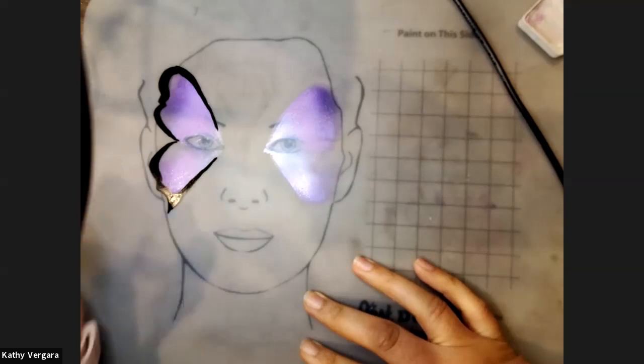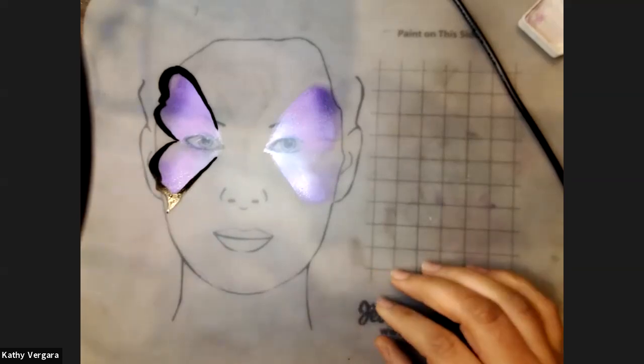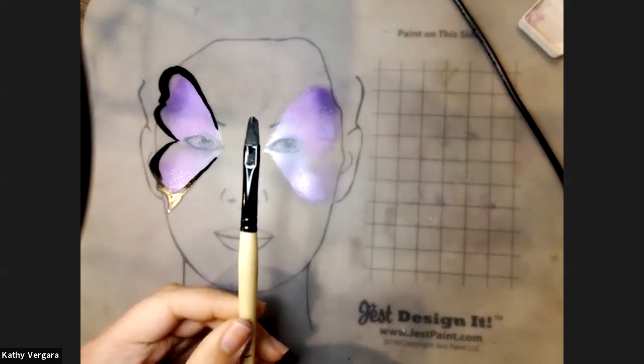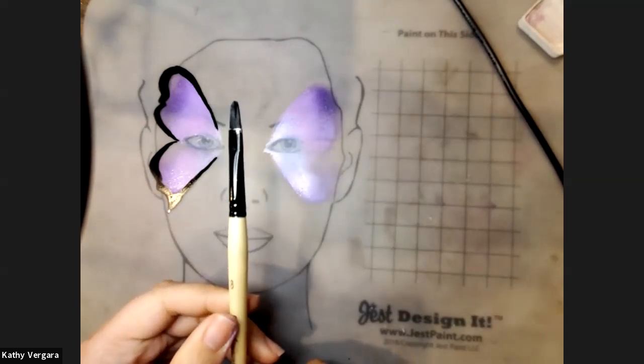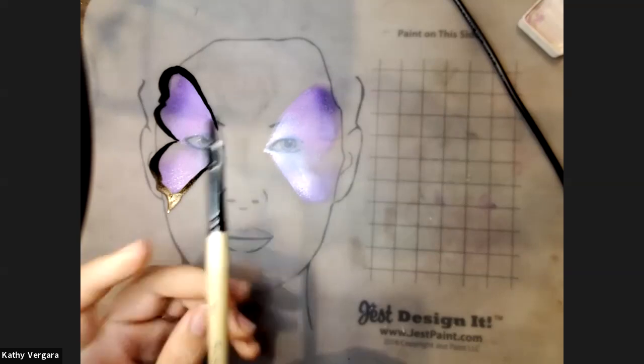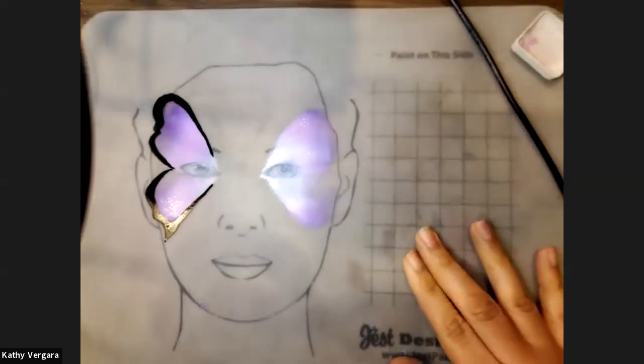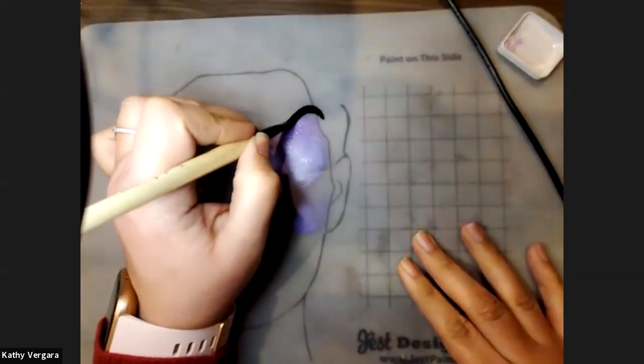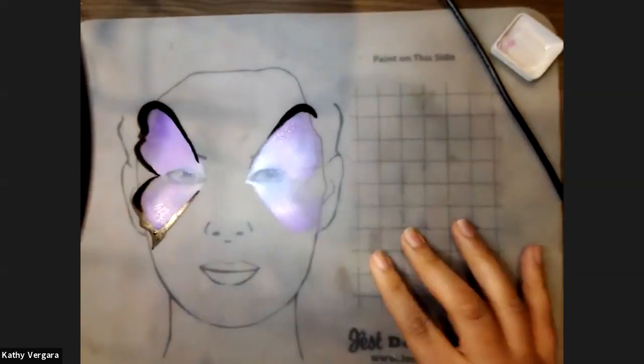Okay, Susan wanted to see the filbert brush that you used. Yeah, okay, great. So this is the filbert brush. It's a number 8. I got it at a craft store, but it's been with me for a few years now. So we're friends.